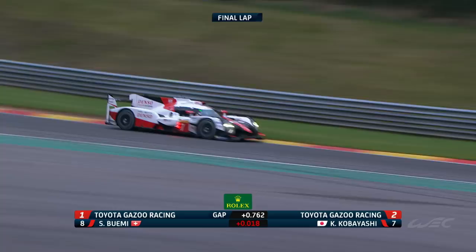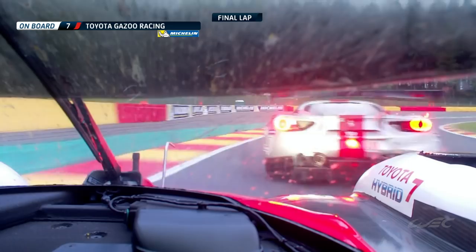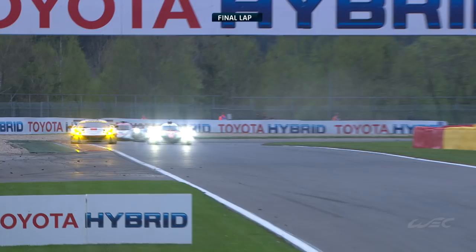Are there going to be team orders? There are slower cars in front. This might be the chance that Kobayashi needs. The number 8 car dives to the inside, and Kobayashi almost hits the Ferrari. The LMP2 car has stayed out of the way, and that surely is decisive. Kobayashi can't get by the Ferrari, and Sebastian Buemi has escaped.